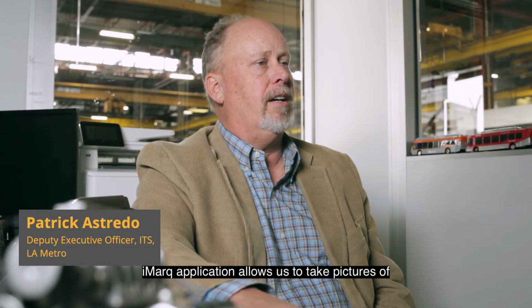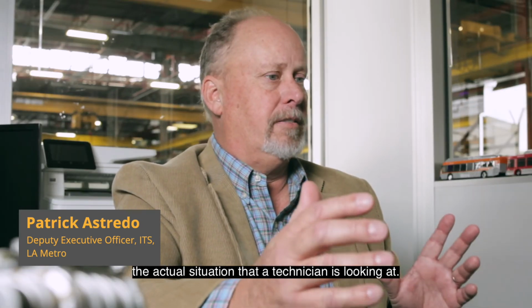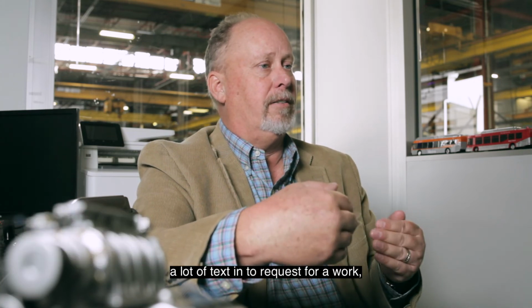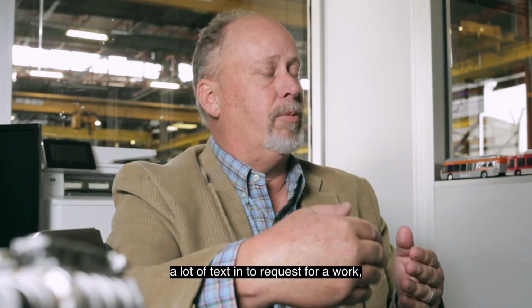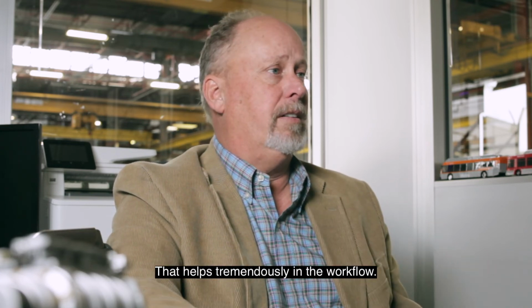The iMarq application allows us to take pictures of the actual situation that the technician is looking at. The technician doesn't have to annotate a lot of text into the request for work because they've got a picture of it. That helps tremendously in the workflow.